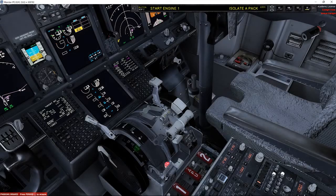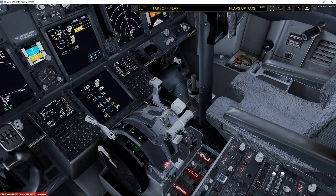Starter cutout. Start engine 1. Starting 1.